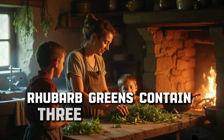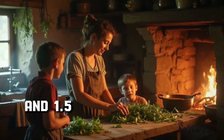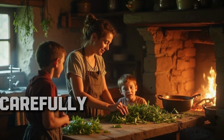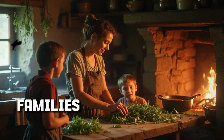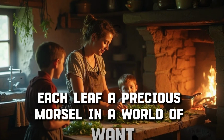Ridgebulb greens contain 3 times more calcium, 2 times more vitamin A, and 1.5 times the protein of the roots. 14th century laborers carefully harvested the outer leaves throughout the growing season, without damaging the developing root. Families quarreled over the root, each leaf a precious morsel in a world of want.